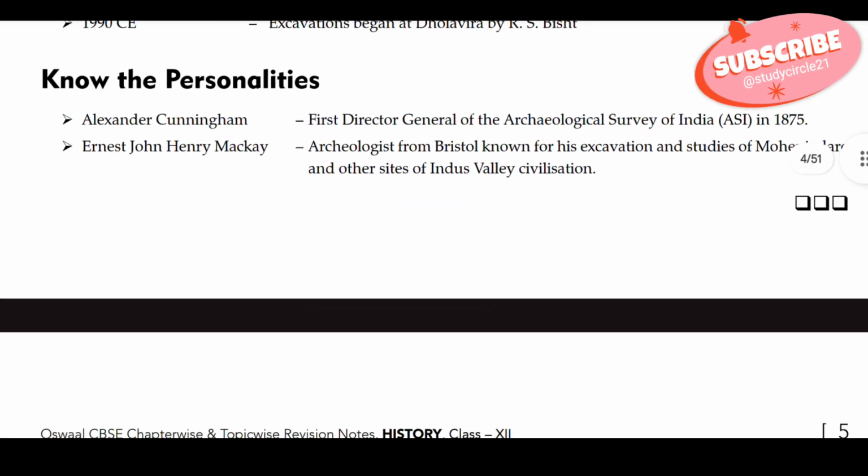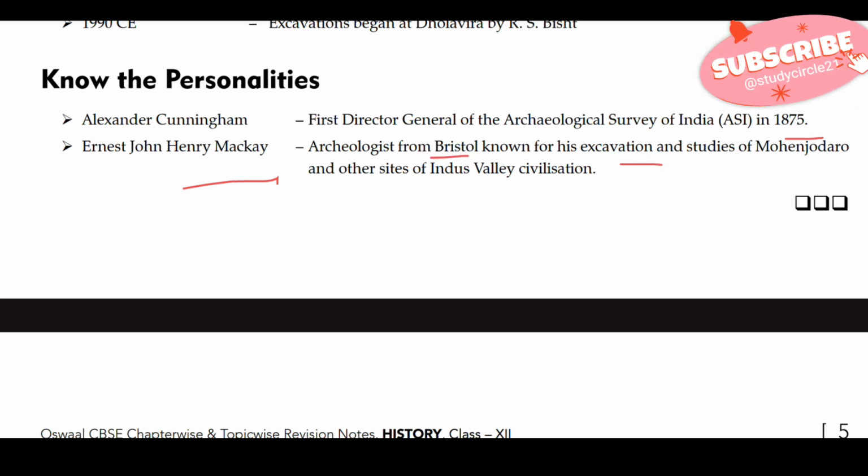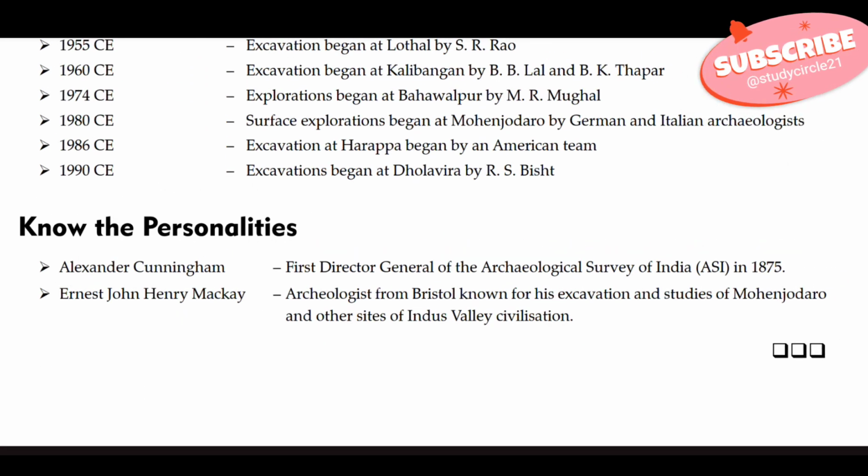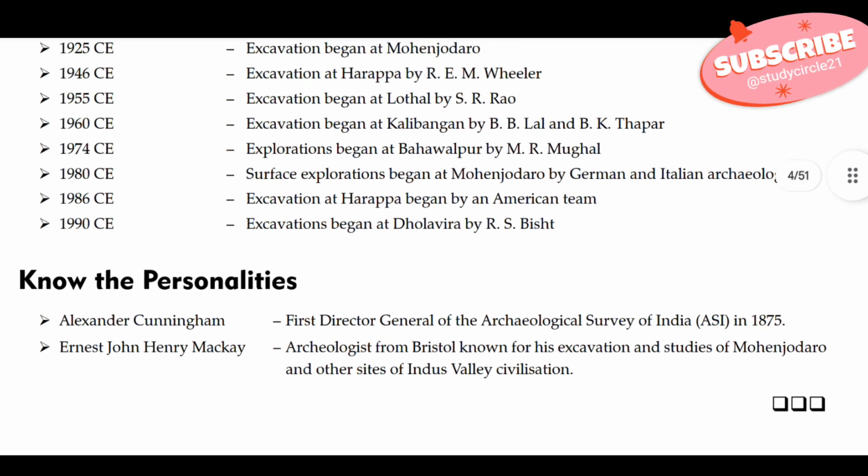So, know the personalities. You have to know the important personalities related to the excavation of Harappan civilization. First one is Alexander Cunningham, the first Director General of the Archaeological Survey of India in 1875. Ernest John Henry Mackay, another archaeologist from Bristol, known for his excavation and studies of Mohenjo-daro and other sites of the Indus Valley civilization. So this is the revision notes for your chapter 1, that is Indus Valley civilization.